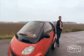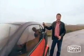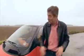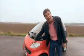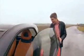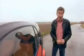The key to its defences is its so-called tritium safety cell, a rigid steel cage reinforced at key points. Smart described it as the hard shell of a nut, with small but efficient crumple zones both at the front and at the rear. In theory, getting inside is like putting on a suit of armour.